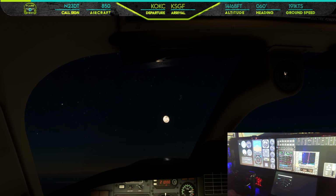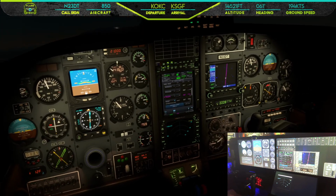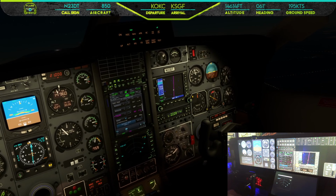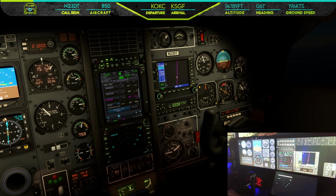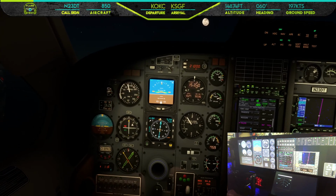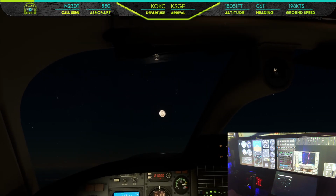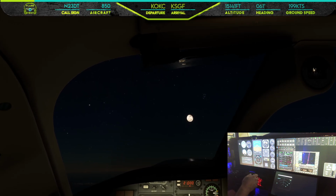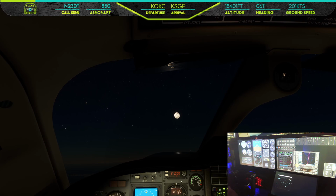And we're climbing out in IAS mode. We'll just take a look at the engine instruments. Everything's looking good. Cabin is pressurizing, it's saying our cabin is right about 4,000 feet. So that's looking good. Outside temperature is 11 degrees Fahrenheit. Suction looks good. Everything's looking just fine.